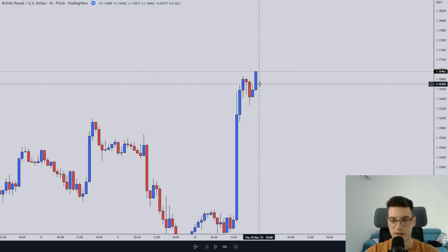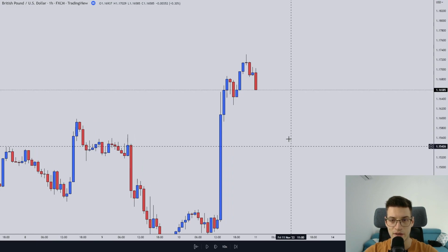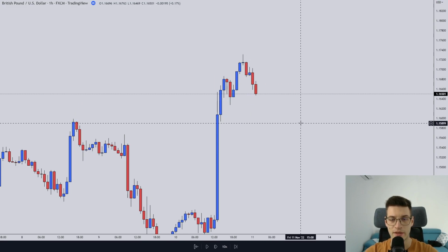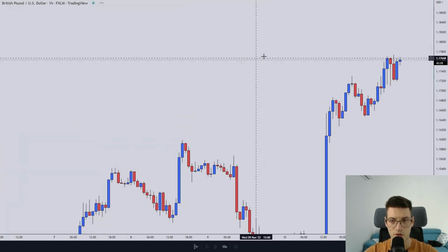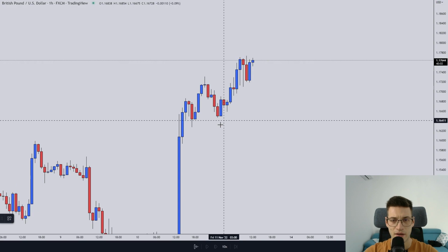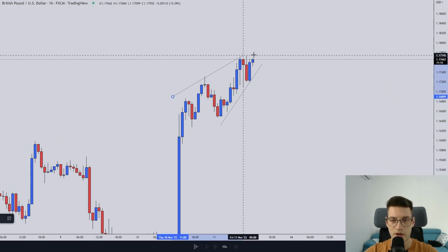This is a high probability setup, but unfortunately it did not tag me in. Instead, it created a wick. You know what we want to see after a wick. I want to see a range. So I was not looking to enter here because we did not get a range. Then price continued up and broke the high and retraced. So warning sign, we are now ascending because of this break and retrace, and I'm expecting the price to reverse.